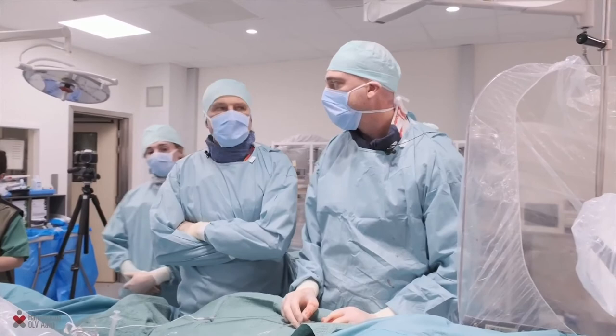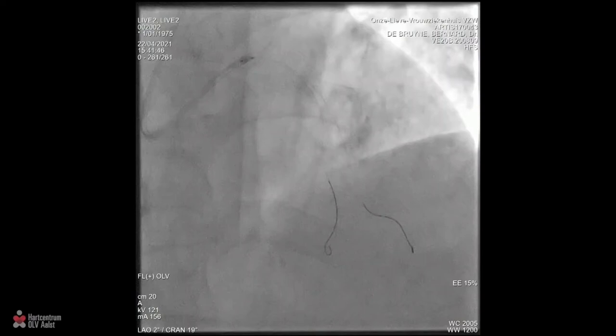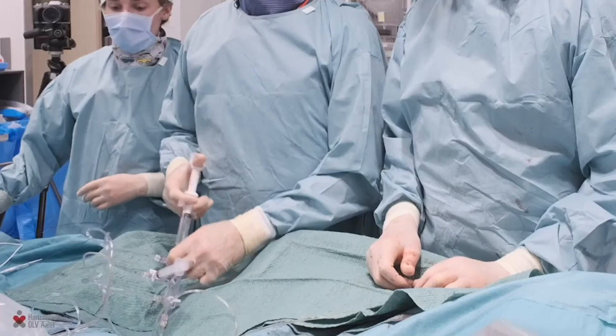Okay, I agree. So we are going to have a look at the final angiograms together. First with the wires. Maybe you can pull back the probe. Yeah. I think the result is quite acceptable also angiographically. So let's go for a control angiogram. First in fast with cranial.